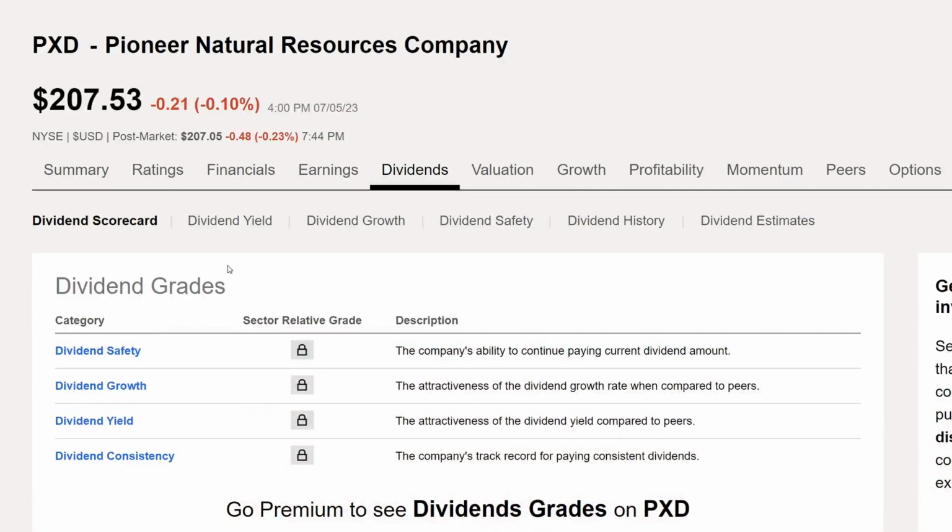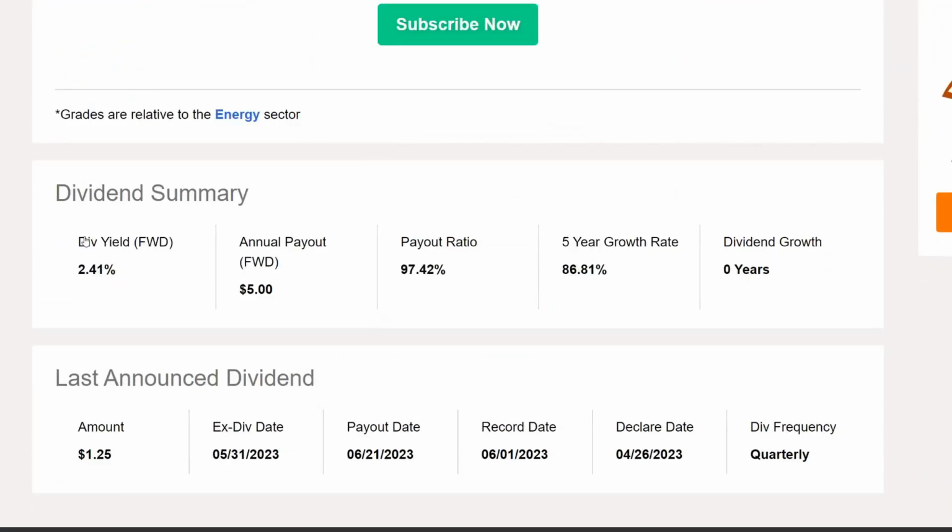If we look at the dividend scorecard, we can scroll down, and again, they are in the energy sector. Dividend summary here, you can look at the dividend yield as 2.41%. Annual payout is $5, so for each share you own, you'd get paid $5 annually. Payout ratio looks like it's on the very high end, 97.42%. 5-year CAGR here looks very interesting. It's 86.81%. Not 100% sure if this is accurate, but dividend growth is 0 years here. And then they do pay out quarterly, and the amount is $1.25 every single quarter for each share you own.